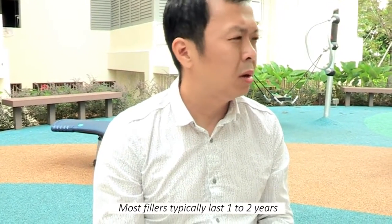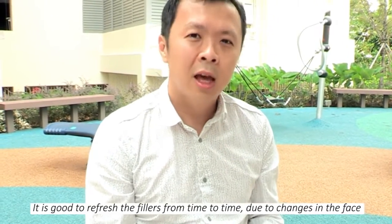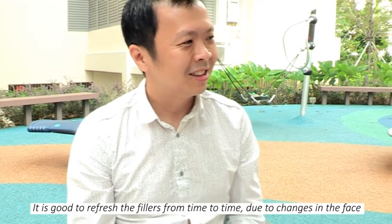Okay, so fillers can actually last between maybe just a few months to several years, with most lasting between about 1 to 2 years. And this is actually a good thing, not a bad thing, because fillers which last a long time might not be appropriate for some faces, because faces tend to sag or change with time, and faces of different ages require fillers at different areas for the best effect. And therefore, refreshing the filler from time to time is actually a good thing, not really a bad thing.